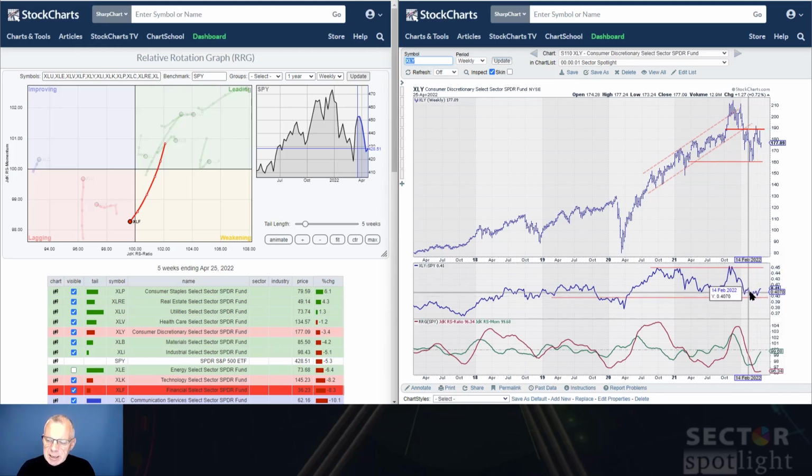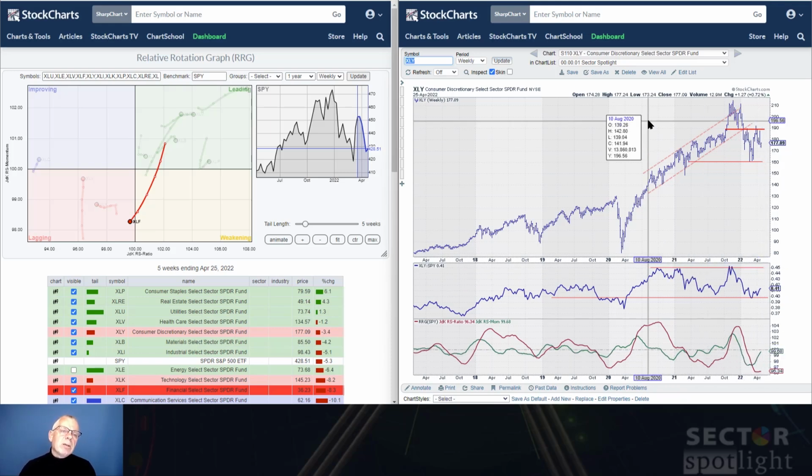Consumer discretionary, in its range, is holding up in terms of relative strength. That's the hiccup, that's the move, the vertical move in RS momentum. Be careful when that starts to roll over and you see weakness in the green RS momentum line. That's the moment where you've got to start being very, very cautious again.